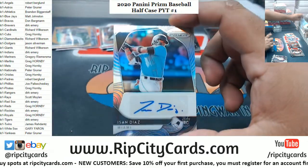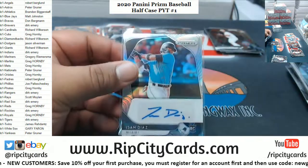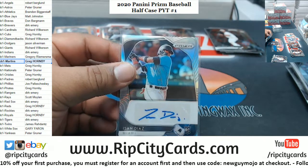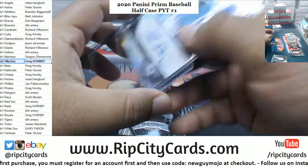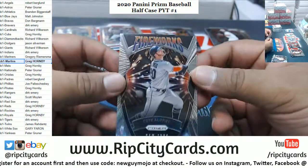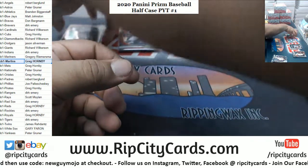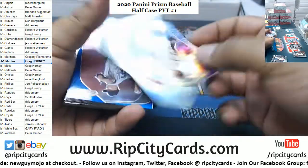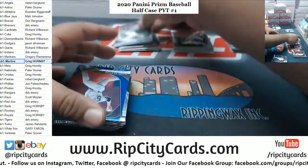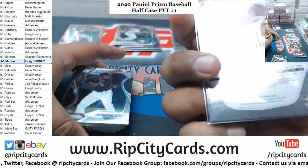First autograph here, Isan Diaz of the Marlins. Not numbered, but it is an auto for the Marlins. My man Grego on the board right there. See if we can hit that Tiger Stripe or that Gems insert. Isan Diaz, Marlins rookie auto is the one I just pulled. A silver for the Tigers, rookie Travis Demeritte. James Paxton, I believe that is Yankees, blue Prizm.